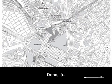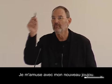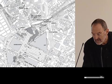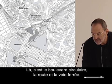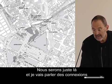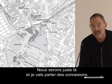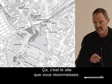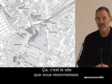And so here, okay, this is a new tool I've got here I'm going to play with. So here we are, right? And here's going to be our site, right? And this is the circular highway that comes through, and of course there's a rail that comes through. And we're going to be right here, and I'm going to discuss the connection to its transportation. So this is the location that you recognize.